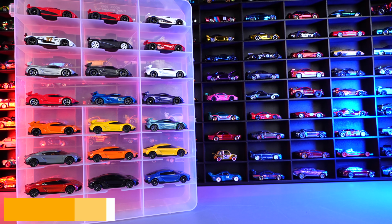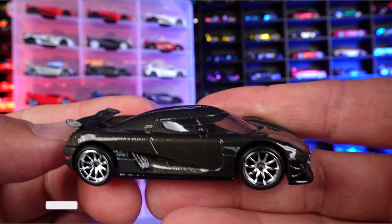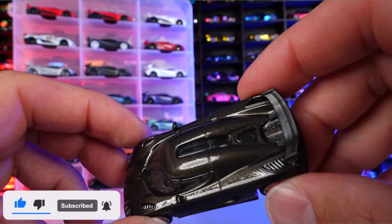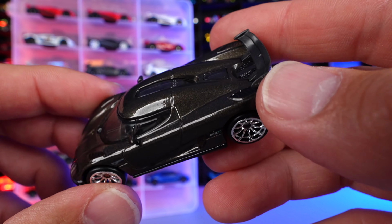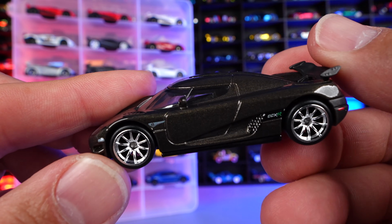And last but definitely not least, from 2025 Hot Wheels Fast and Furious, this is a premium variation of the Koenigsegg CCXR. And here we have it. I just opened this one up the other day. It's a really, really cool colorway on this one. It's like a metallic, grayish black colorway on here. I don't know what to call it. In my lights, it almost has a tinge of green to it too.